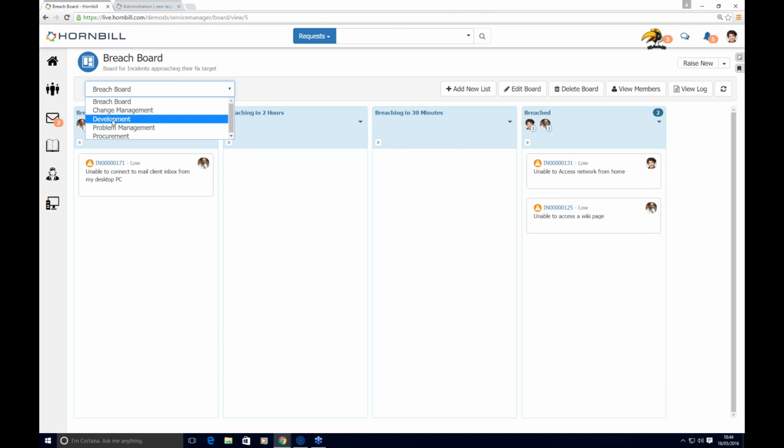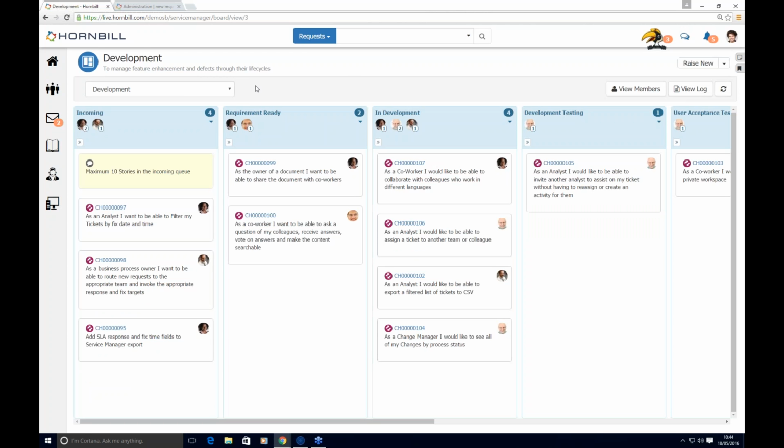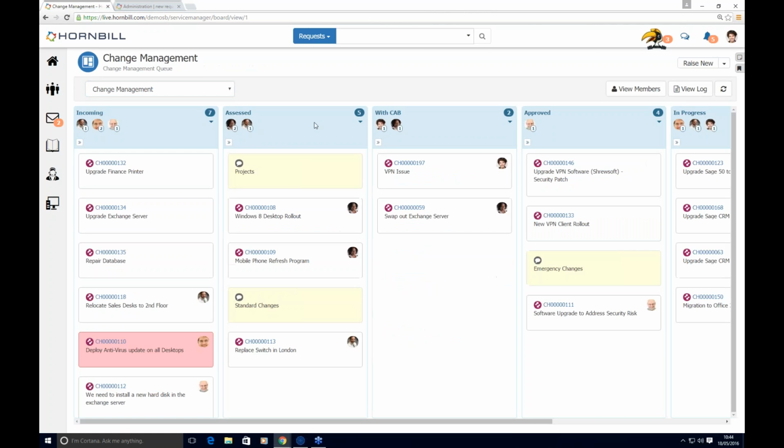But it's just really looking for the applications you can use this in, so whether it's a procurement process and those that have been received, approved, or out with supplier, or whether we simply want to have a look at an internal development process where we've got acceptance testing, developer reviews, all of those types of stages. It's a very quick and easy way to visualize this.